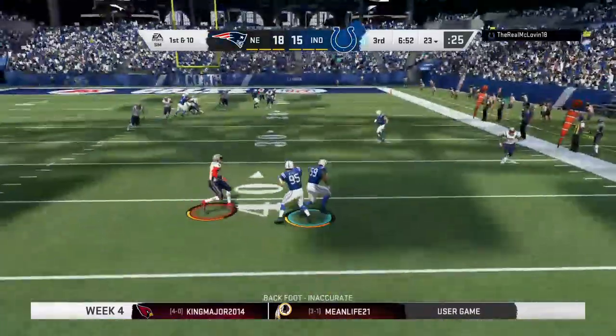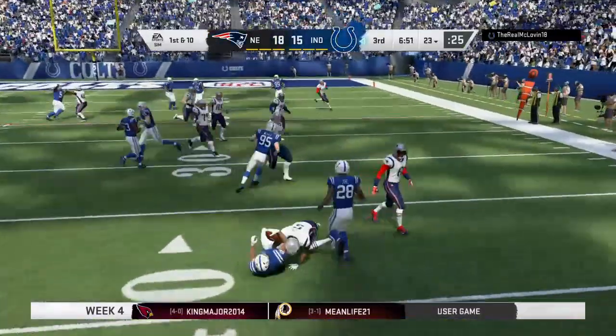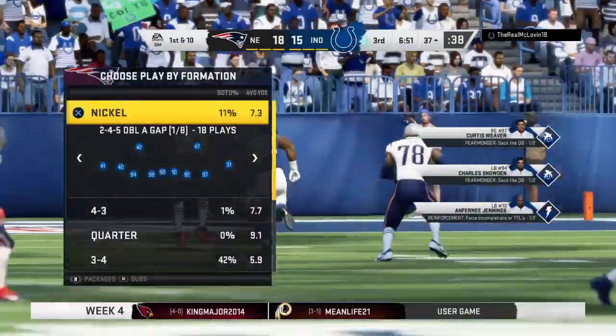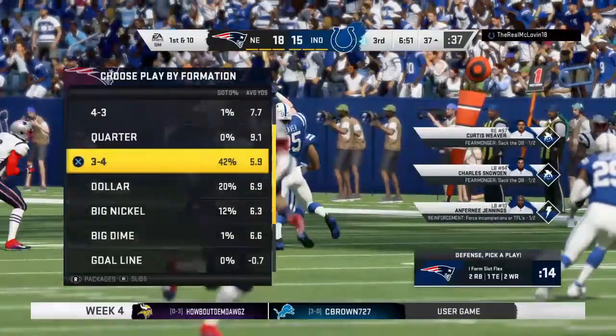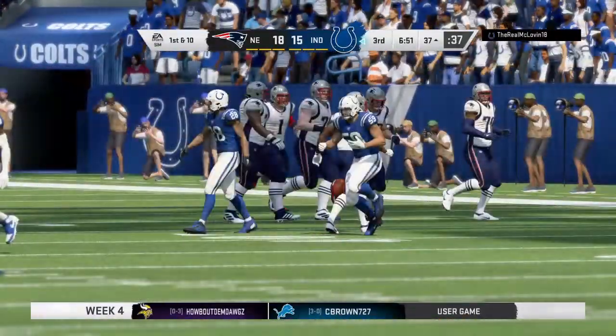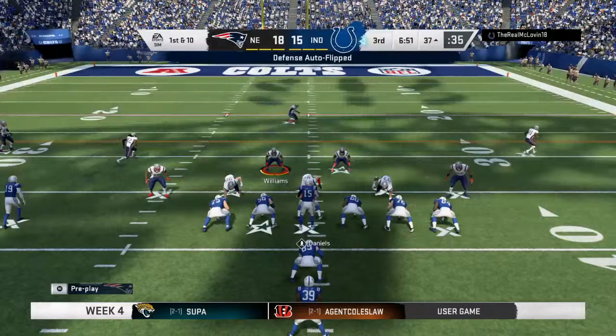And his pass is intercepted for the 4th time today. Picked off around the 41. And his guys are going to get the football at the 37-yard line. First possession of the third quarter, an interception, so maybe a second-half tone setter.